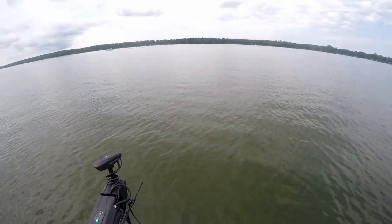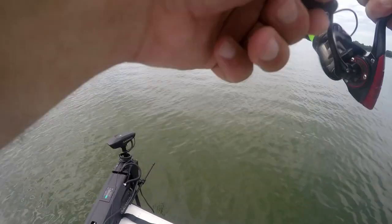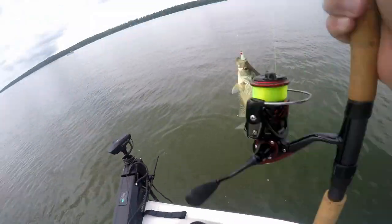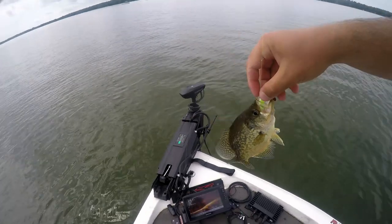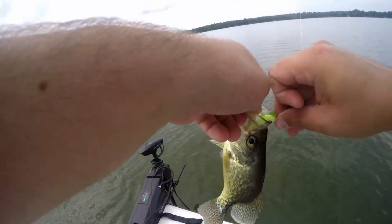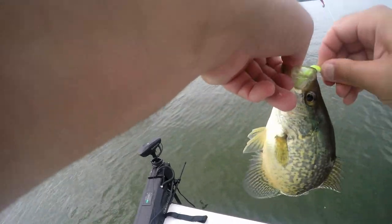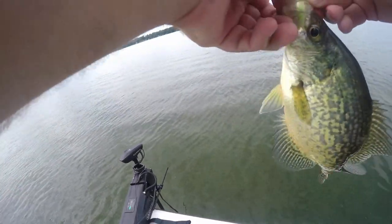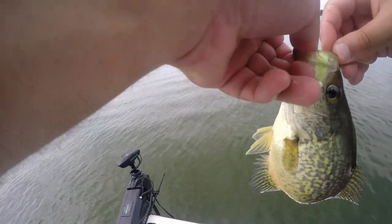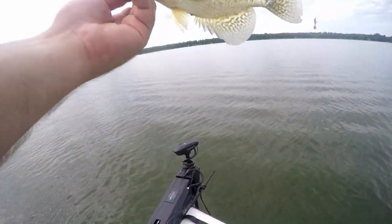Got them, yep. These guys are super aggressive out here in open water because they're chasing these bait fish right now. These are some good frying pan fish. Chartreuse and white. Come on. Ooh, that hook is in there. There we go. These are some good eaters.